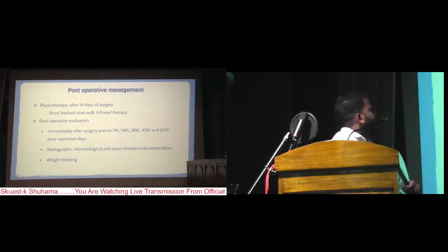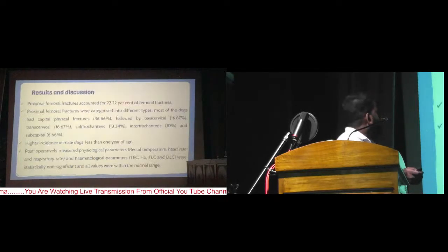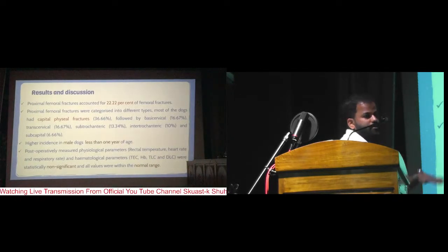And post-operatively, radiograph was done, and hematological and serum biochemical examination was done, and weight bearing was recorded till the 60th day. So coming to the results, as we recorded the occurrence, proximal femoral fractures accounted for 22% of the femoral fractures, and the remaining were shaft fractures and distal fractures.